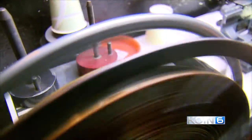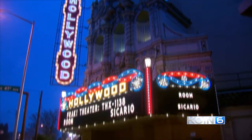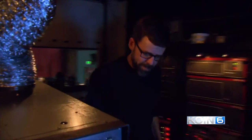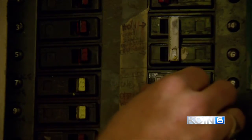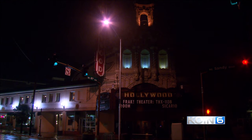The following night's feature, the grindhouse classic, I Drink Your Blood. The crowds fill the theater when the Hollywood shows the old films. Looks like Matt Cunningham will have a job for many years to come. Now it's nice and quiet in here. At the Hollywood Theater, in Northeast Portland, Bill Cortez, KOIN-6 News.